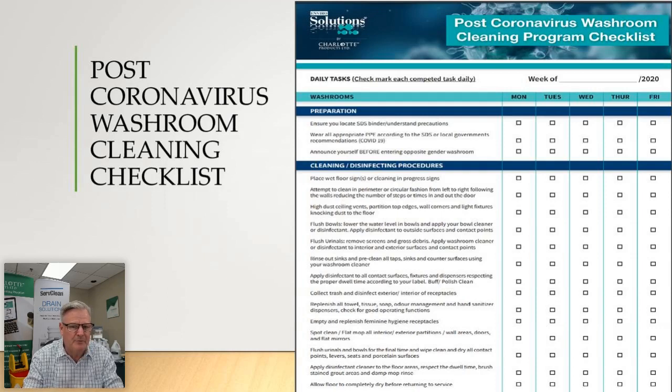It talks about the preparation, and obviously the most important thing is, where's your SDS sheet? Where's that binder? Understanding the precautions, understanding the first aid treatment before something happens. These are announcing yourself before you enter the opposite gender washroom. These are key things that everybody needs to know and should be part of your SOPs or your training programs, right? And then what we've done is cleaning and disinfecting procedures.